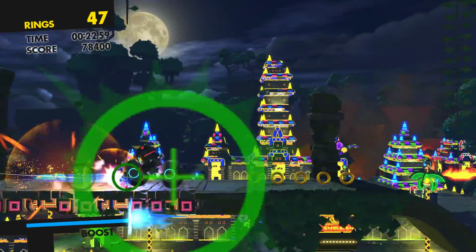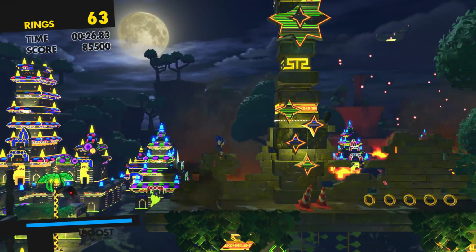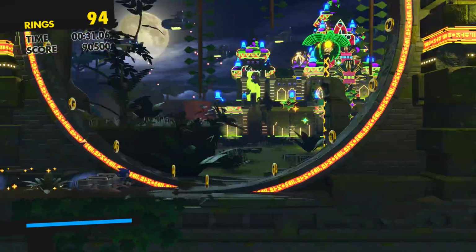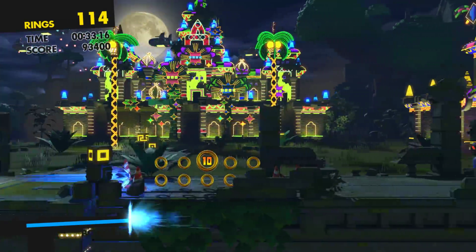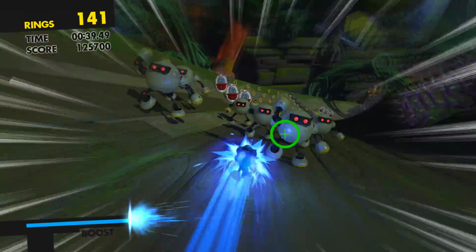And it is time to dash like a maniac. Wow, thought I was dead. But yeah, it's been a while since I played this stage, honestly, so excuse me if I mess up in this highly depthful stage.